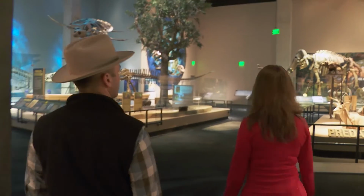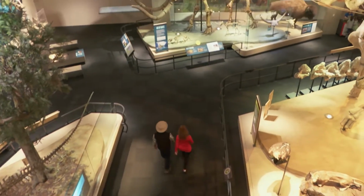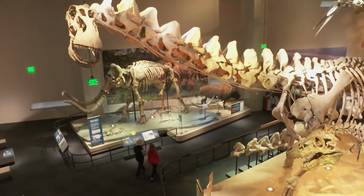But when I'm in any big museum, my first thought is, take me to your dinosaurs. And we found that dinosaurs are kind of the gateway drug to science. Oh, that's so true. Everybody loves dinosaurs. Confession, I had dinosaur wallpaper on my room as an elementary kid.